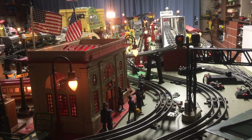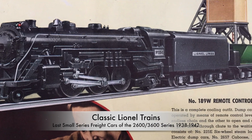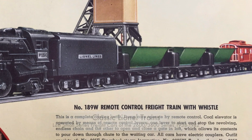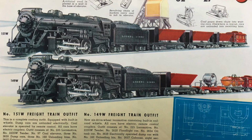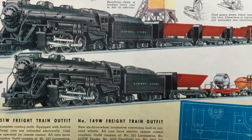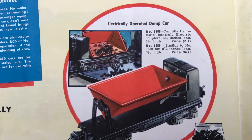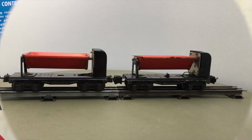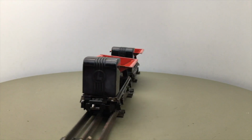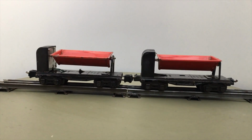In 1938, the cars of the 600 series were equipped with remote control couplers and designated as the 2600 series. The uncoupling mechanism was activated on a special section of track connected to a control unit. In addition, a number of operating cars were introduced as the 3600 series, like the operating dump car shown here. They also were activated on that special track and unloaded their cargo.